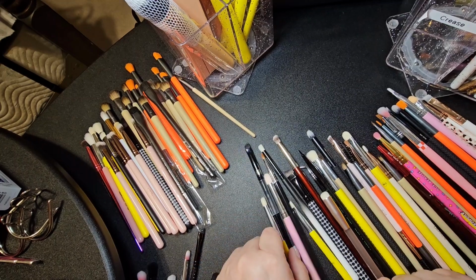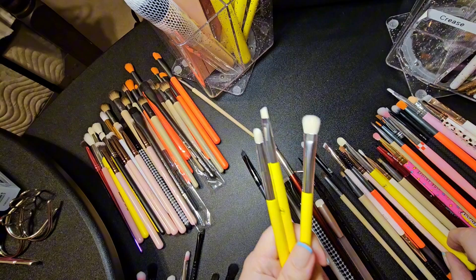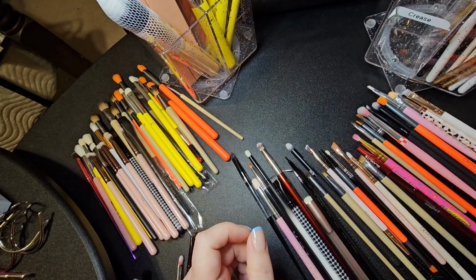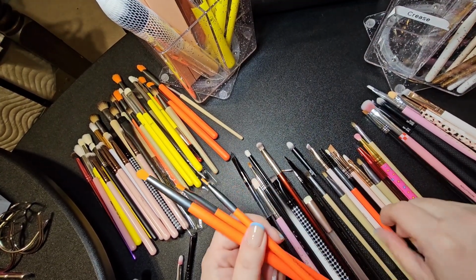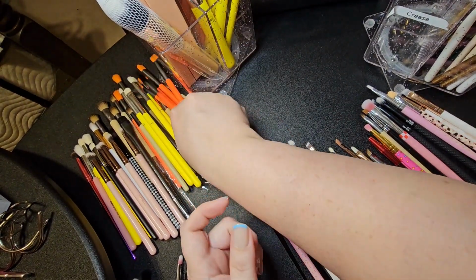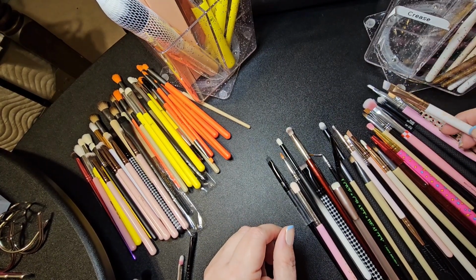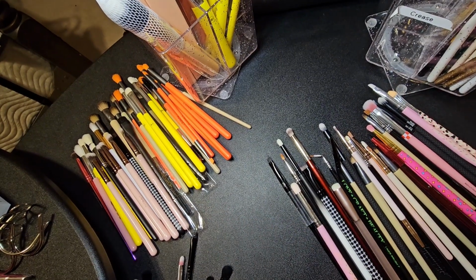Let's see. I'm going to declutter these Lorella yellow brushes. These right here. I'm also going to declutter these Beauty Creations orange. It's from their Brights collection. I'm going to declutter these. Okay. Alright. We have some more essence brushes. I'm going to move to my travel stuff.